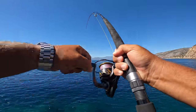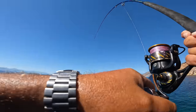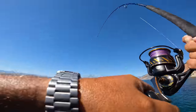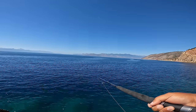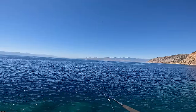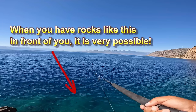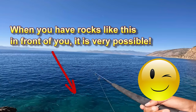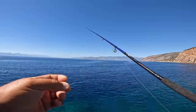Okay. And it's a big one. Oh, fuck! Why? How is it possible? Fucking rock! It cut me on the rock.